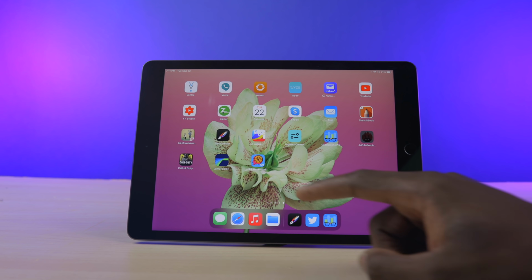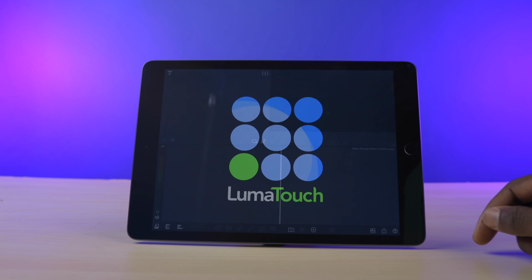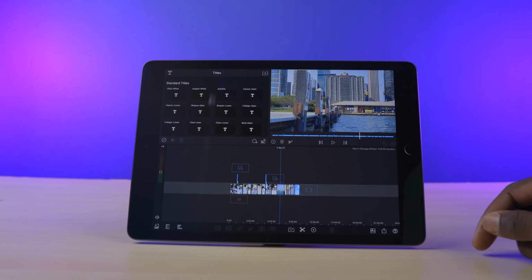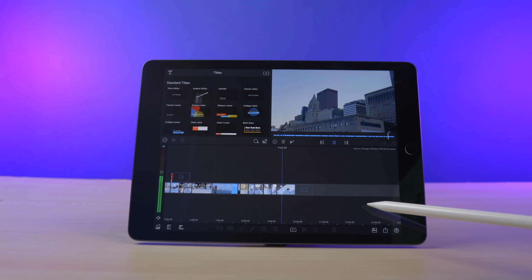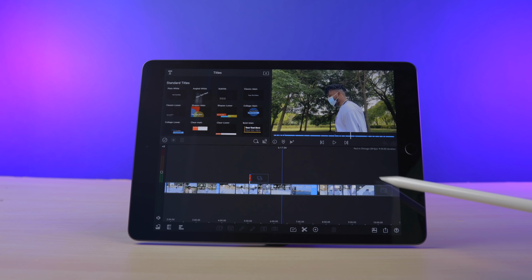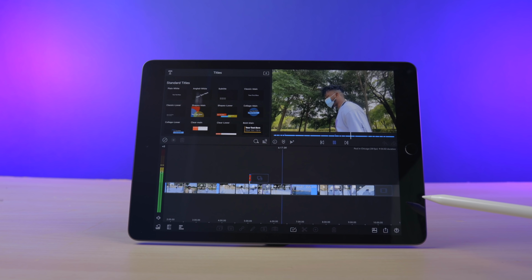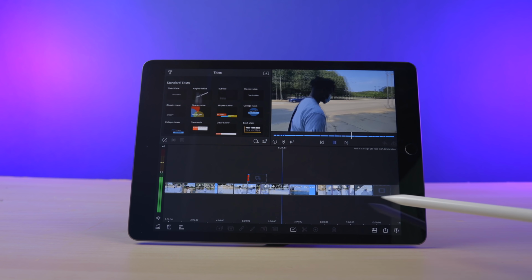As the A12 Bionic is supposed to bring improvements over the A10 for things like photo and video editing, let's take a look at LumaFusion, which is probably one of the best options for editing video on iPadOS. And as you can see here, I can edit this 4K video with no problems at all. When scrubbing through the timeline, I can jump from one point in the project to another and play back the clip with no drop frames or hesitation, which is nice to see.